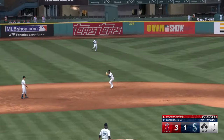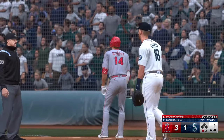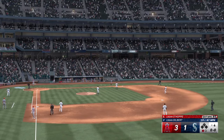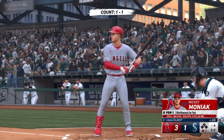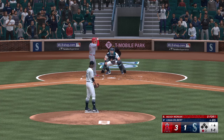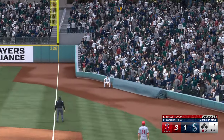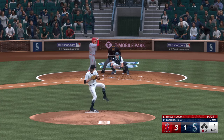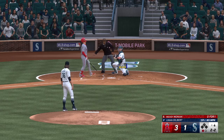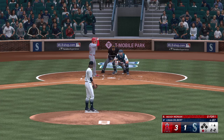Out to short, Crawford. Fires across the diamond, and one gone in the fourth as they get the leadoff man. Mickey Moniak, the next to hit for the Angels. And that one pulled foul. Next pitch is outside, and it's 2-2. Bases empty, one away, top half of inning number four.